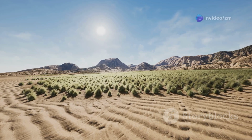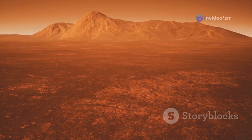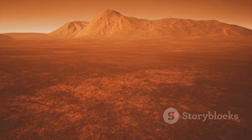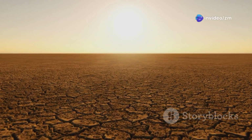This is shorter than a full rotation on its axis because the planet rotates very slowly in retrograde. If viewed from their northern pole, most planets spin anti-clockwise, but Venus rotates clockwise. On Venus, the Sun rises in the west and sets in the east.